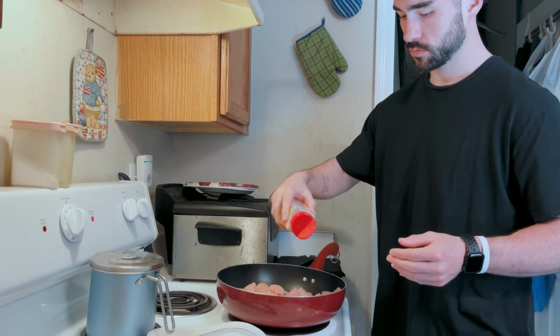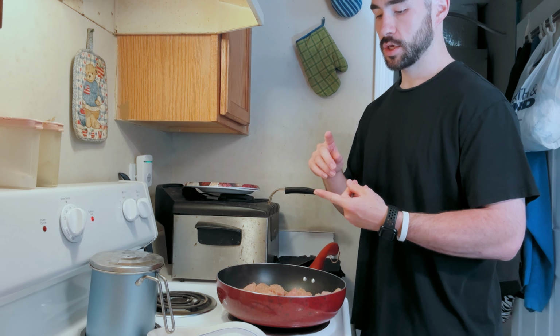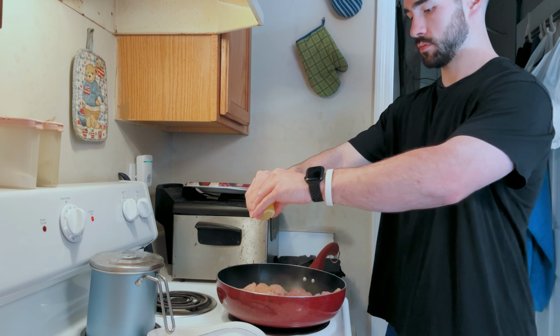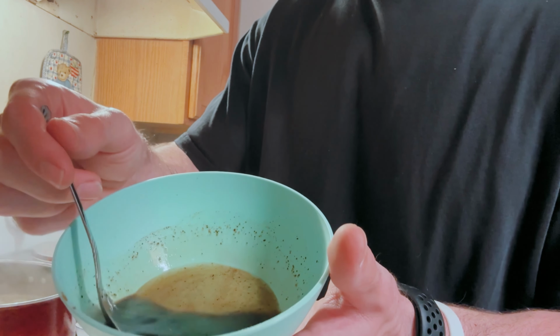We're gonna cook from the sole. So I've got cumin, garlic powder, oregano, salt, pepper, and half a lemon. All right, the chicken is pretty much done. Now stay with me. In this bowl, I have 5 tablespoons of soy sauce, half a lemon for lemon juice, 24 grams of honey, and around a pinch, a teaspoon of black pepper.